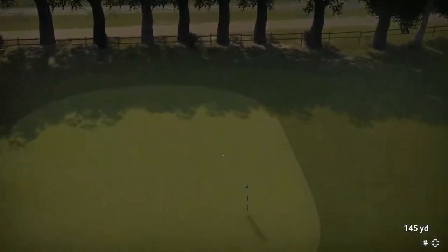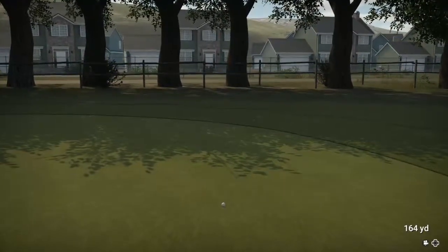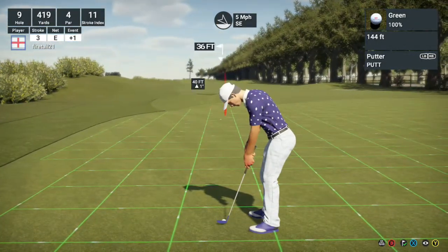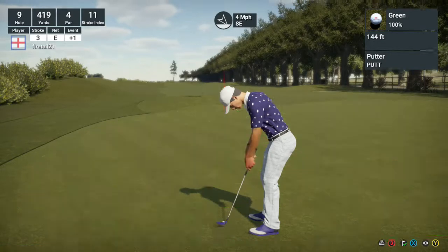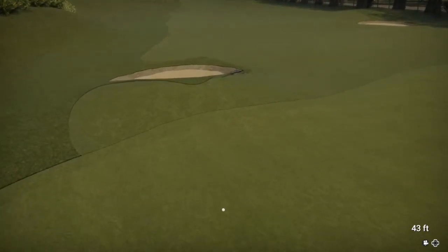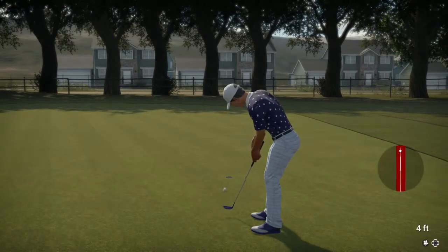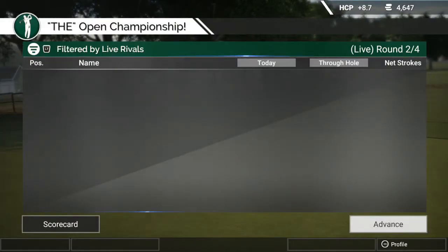I think this might be a bit long. Oh, I think that'll play. Looks like that's going to be on the green. This one's about a 7-footer. And that putt will go for par. And after that hole, he will remain at even par.